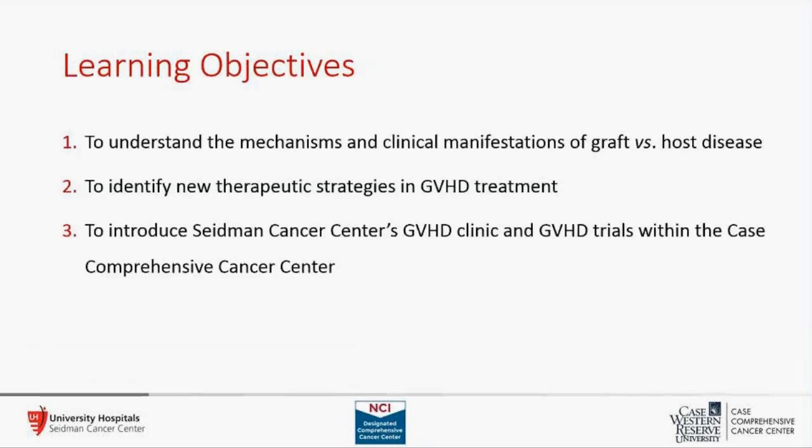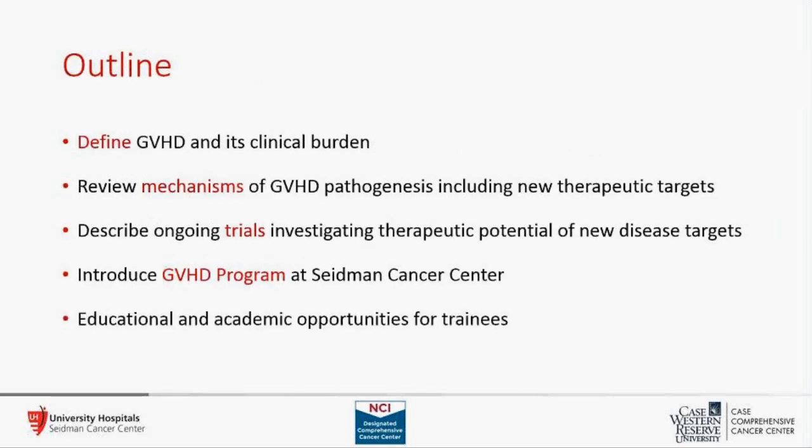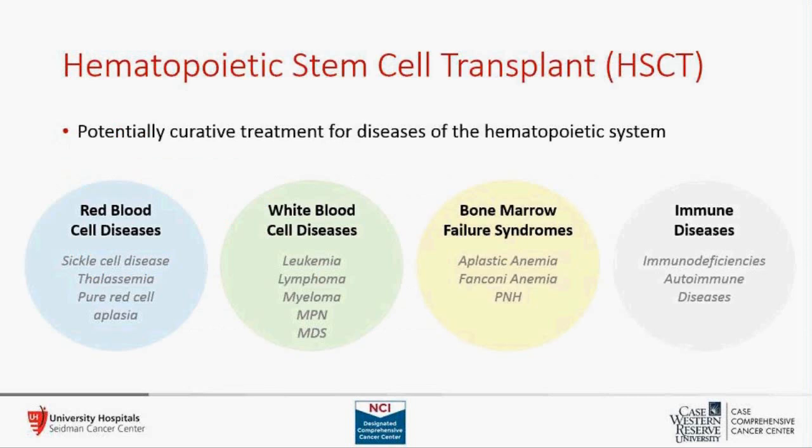Today, I hope to help you understand the mechanisms and clinical manifestations of graft versus host disease, identify new therapeutic strategies in GVHD treatment, and introduce Seidman Cancer Center's Graft versus Host Disease Clinic and our graft versus host disease trials within the Case Comprehensive Cancer Center. We will do this by defining graft versus host disease and its clinical burden, by reviewing the mechanisms of graft versus host disease pathogenesis, including new therapeutic targets, describe ongoing trials that are investigating the therapeutic potential of these new targets, introduce the graft versus host disease program at Seidman Cancer Center, and finally, introduce educational and academic opportunities for trainees.